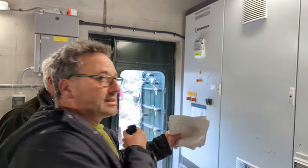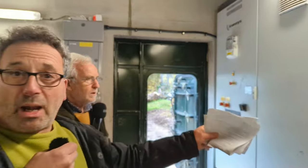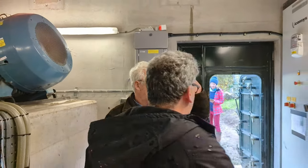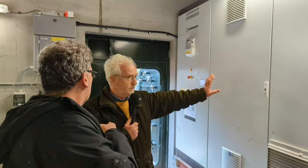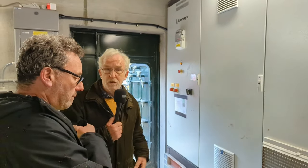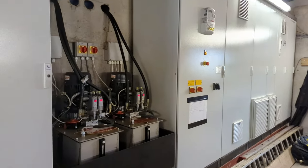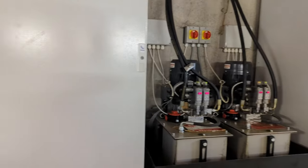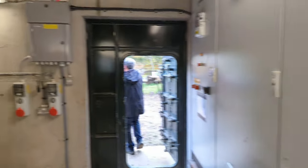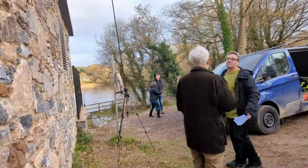And the amazing thing, I understand, is that this electricity is going directly to supply the school next door. All of the electricity that goes through this distribution box here is providing electricity for Keswick School in Totnes. And that one there is providing electricity for a factory on the industrial estate. That's amazing. So the power generated here is being used locally. Absolutely, yeah. And at lower cost to our customers.